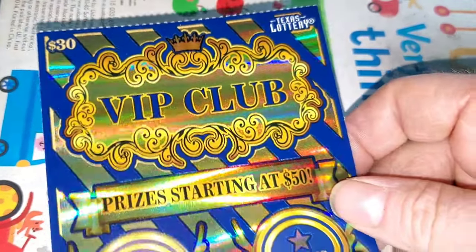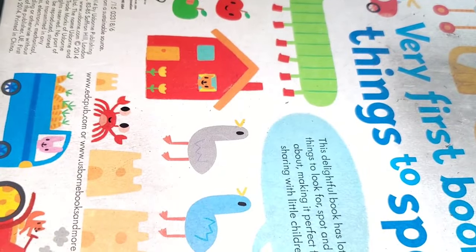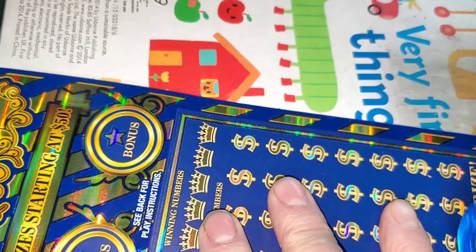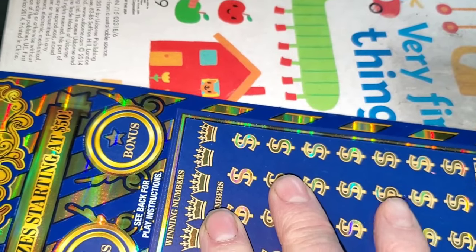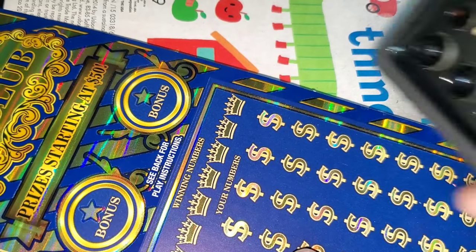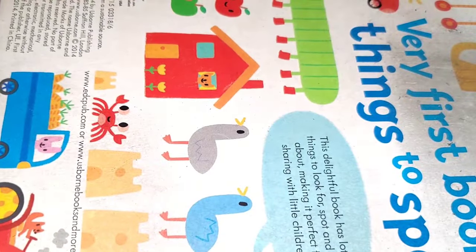VIP Club. Hard club to get into. Lost on 8 and 9. Now we got 10 on 5.01. Third time a charm. Is it? It is not. Third time is not.